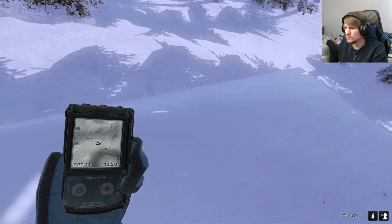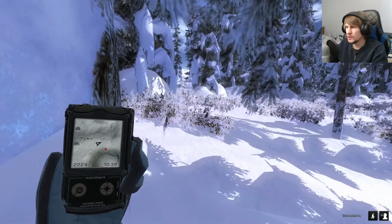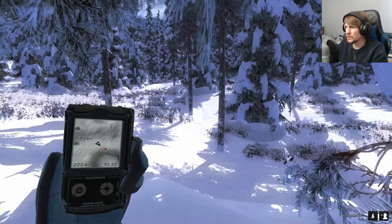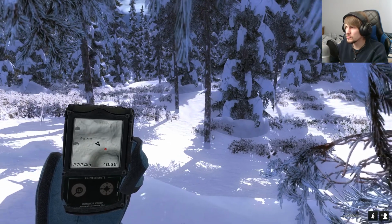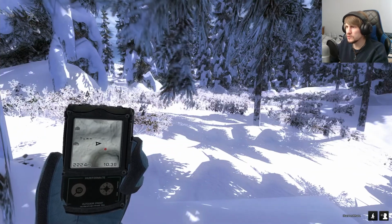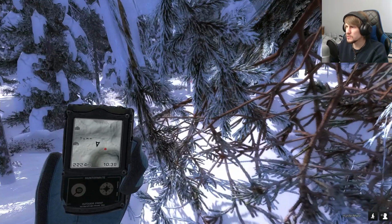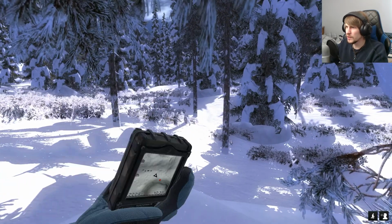What was that? Was that just me? Okay, I think that was just me from being in the branches here. I don't think I moved at all. But maybe it's just because my character was turning left and right that caused the sound effect.